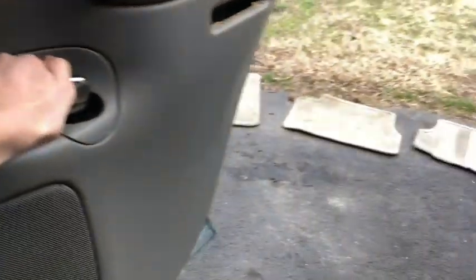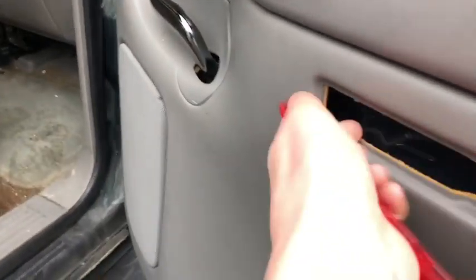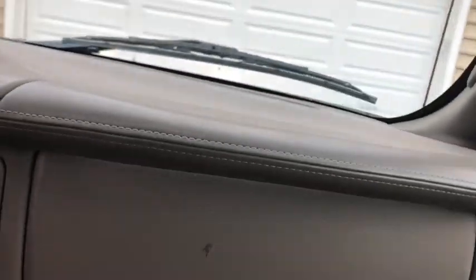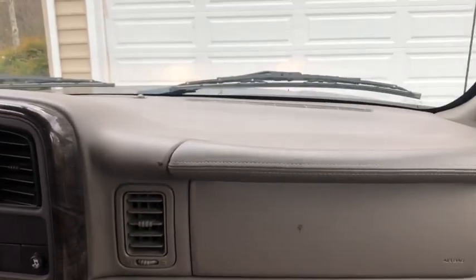Interesting location for the rear door handles. The front door handles are the same as well. I know what that goes to. There we go. Into the passenger seat. Plenty of room up here.